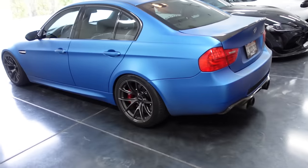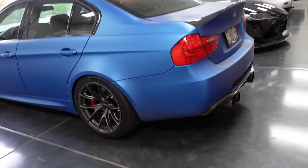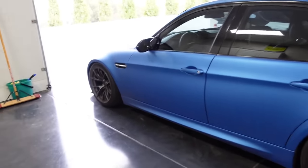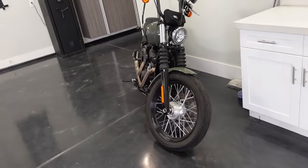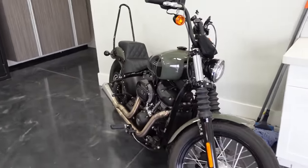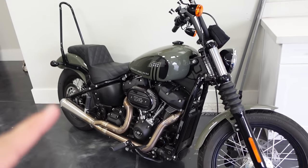Obviously, the new E90 M3, I've been driving it every single day. I haven't washed it once. It is filthy, but this wrap makes everything look good. It is phenomenal. I love this car. My Harley, I have a bunch of parts coming for it. Hopefully soon, we're still editing the video, but I have a really special Harley Davidson video coming up. I'm really excited for you guys to see that.